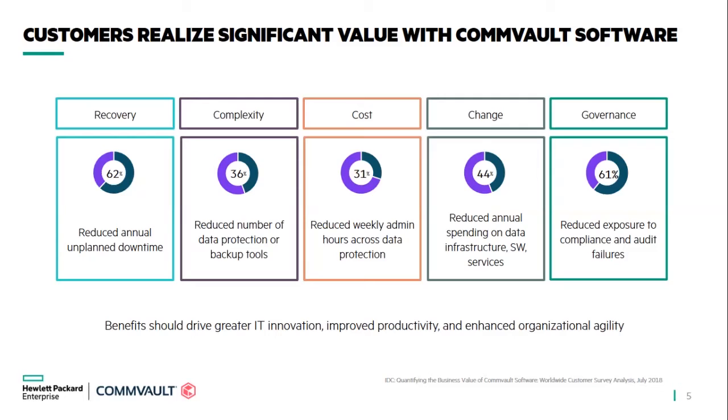Based on IDC's customer survey analysis report, Commvault's customers have enjoyed many benefits, such as a 62% reduction in annual unplanned downtime, and a 36% reduction in the number of data protection or backup tools. That means minimizing your IT burden in managing various backup tools and resources. There is a 31% reduction in weekly admin hours across data protection, meaning that IT manpower can be utilized more effectively and efficiently for other IT development or initiatives. There is a 44% reduction in annual spending on data infrastructure, software, and services. This is very important, and cost reduction will surely put a smile on customers' faces. In terms of IT governance, there is a 61% reduction in exposure to compliance and audit failures.